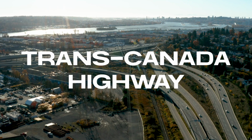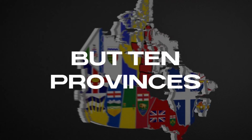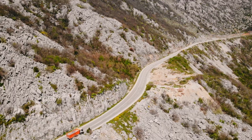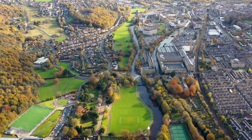The Trans-Canada Highway is the ultimate adventure route that passes through not one, not two, but 3 provinces. That's like collecting all the stamps in your travel passport in one epic road trip. And along the way, you'll stumble upon charming small towns, each with its own quirky charm.